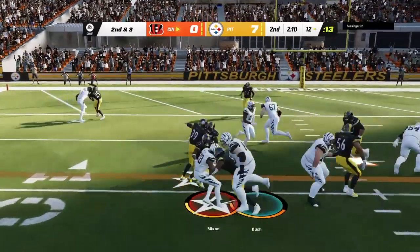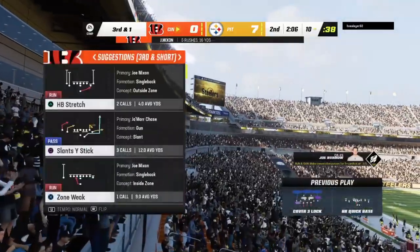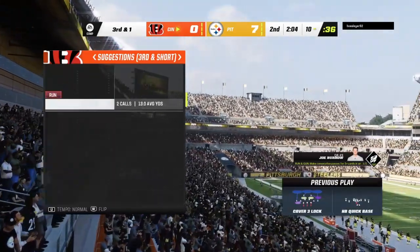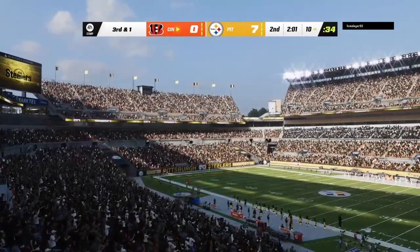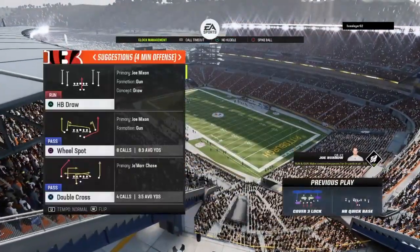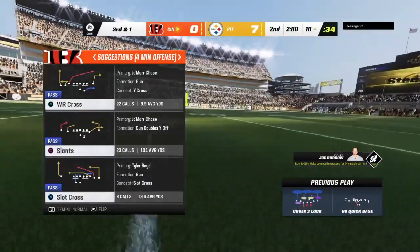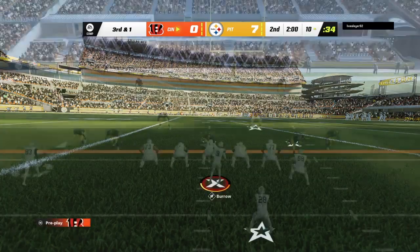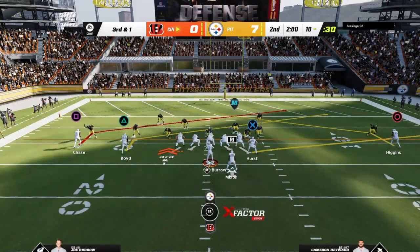Going to give this to Mixon. And this won't be enough to pick up the first. A gain of 2, 3rd and 1. They got 2 of the 3 they needed there. Leaves them with 3rd and just 1 yard. 2 minutes on the clock, 2nd quarter, 7-0 ball game. And it looks like we've got a dime set here defensively. 6 DBs in the game.